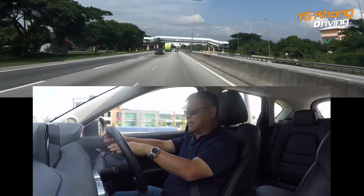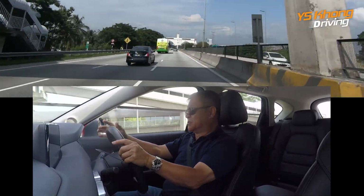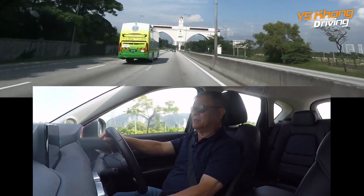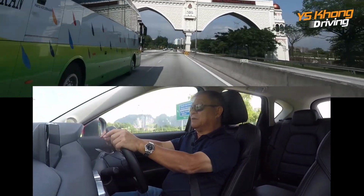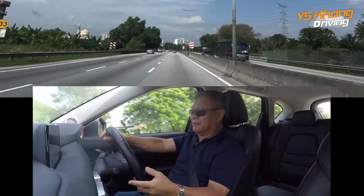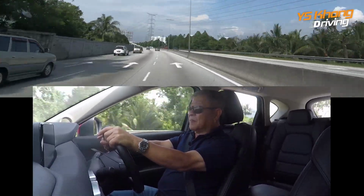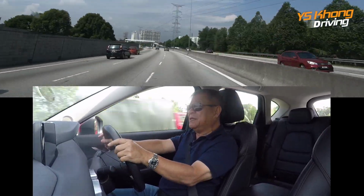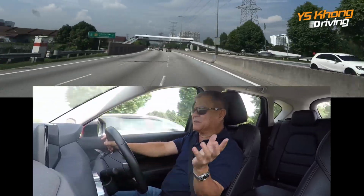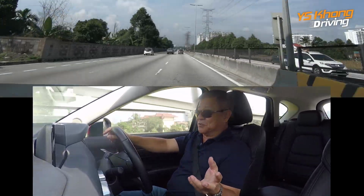Instrumentation, so you see Mazda always have analog meters, okay, everything is within reach. So they talk about ergonomics and all that, so they really take a lot of effort, okay, to make a good car for you. So the result is one of the results. So as a value proposition, because it's CKD, the CX-5 makes a very good car, okay. And in terms of size, it's just about right, not too big, not too small, it can be whatever you want it to be, yeah.